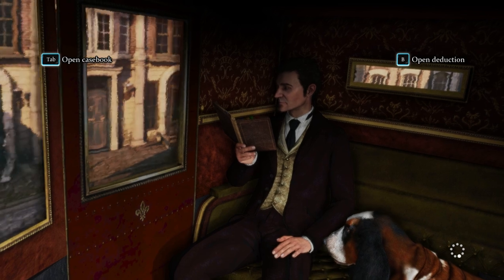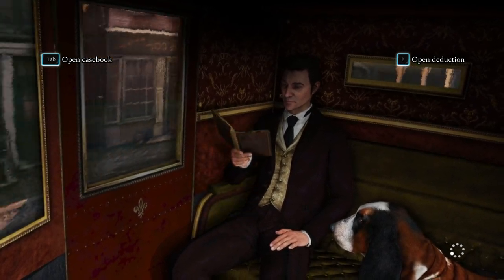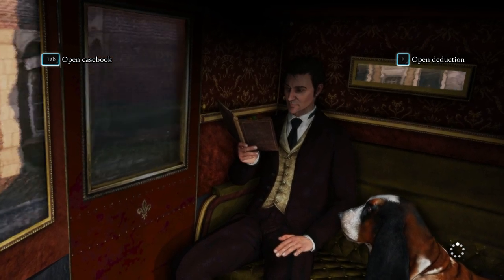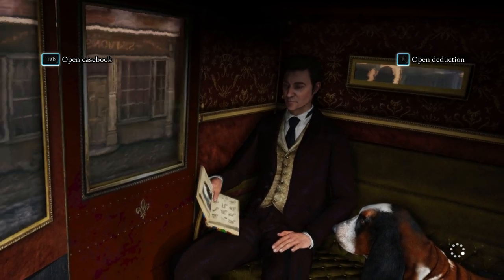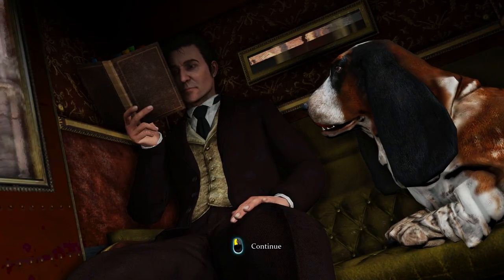You're so precious. Sometimes I just gaze out the window and think about how precious you are to me, Toby. Your sweet little face. Sweet face. And then I remember that you're a dog. Oh, let's go.